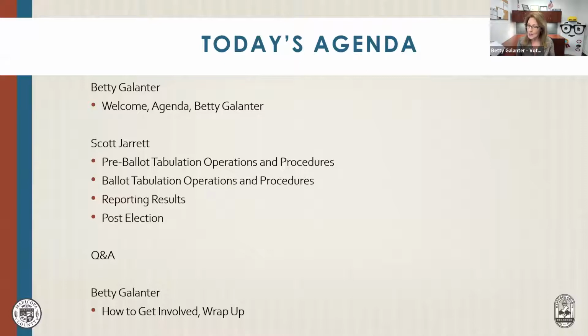And you are in for a great treat today, as our host is Scott Jarrett. I'm sure that many of you are familiar with Scott. He is one of our elections directors, and he is responsible for all the in-person voting and tabulation operations. He's been with the elections department for over 3 years, and I am in awe of the wealth of his knowledge in directing and leading our department operations and implementing strategic direction, conducting our elections. He works closely with the county recorder, and he reports to the Board of Supervisors.